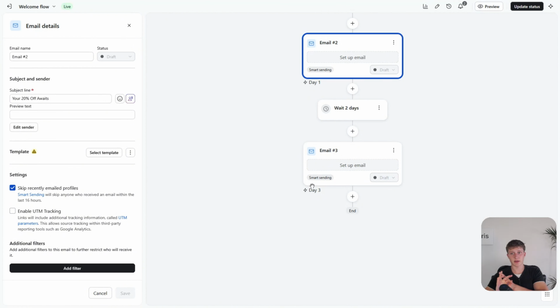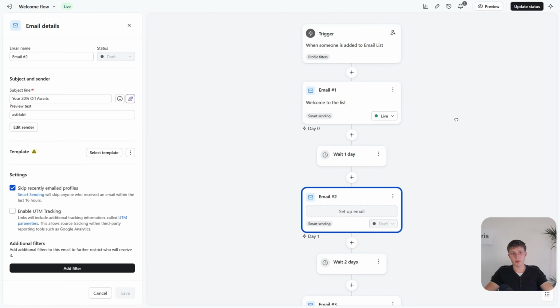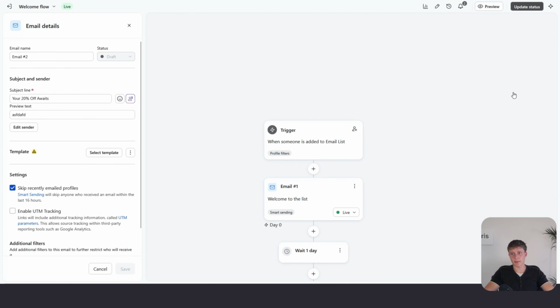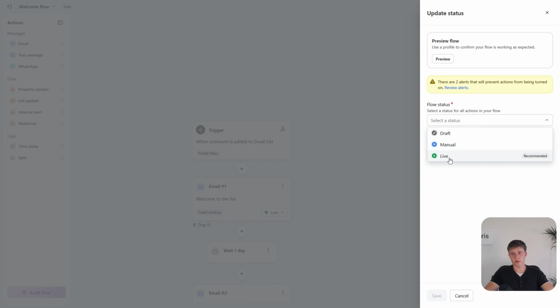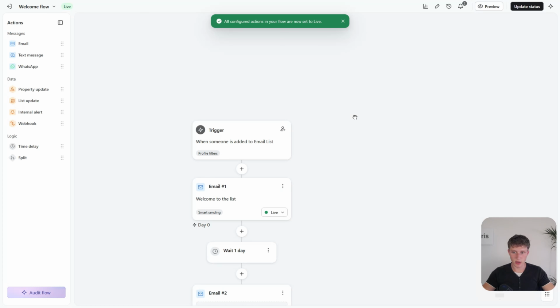And of course, you can send yourself a test email as well if you really want to make 100% sure. And then, of course, in our case, we need to add some alt text, some preview text right here. But other than that, we're pretty much good to go. We can just update the status and, of course, set it to live. And you can either decide to schedule that or update the status now. If there is nothing special in this case, I always like to just click update status now and then just click out of that window. And our welcome flow is uploaded.